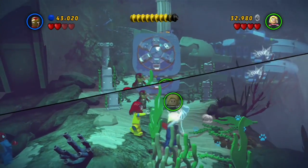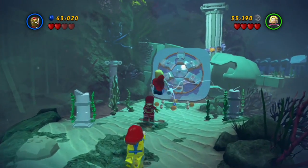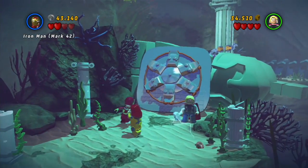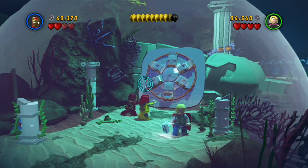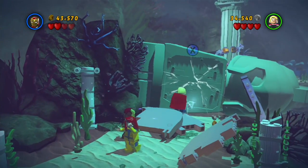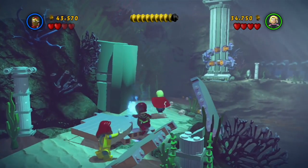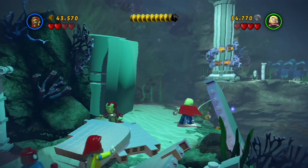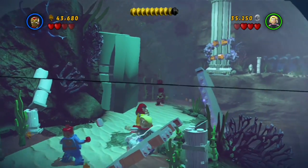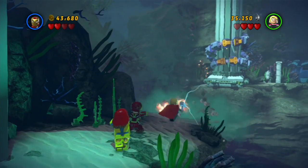So this is just progressing our way through here. It's just got to reach the sub, and then that brings towards the end of the level. The only frustrating part is that for Iron Man, it's getting Jean Grey to follow you. Boom. Then Thor to break that. And then Iron Man needs to shoot that over there, the octopus or a worm thing, as Jean Grey follows, which will knock over the pillar and allow us to cross over.